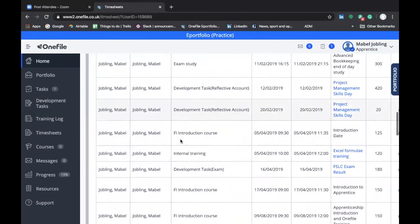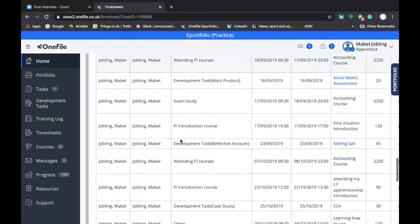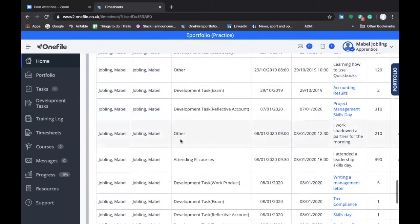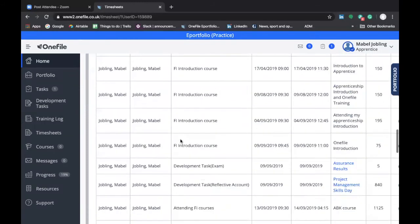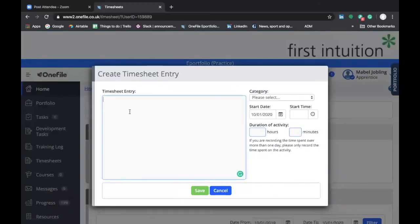Okay, so that is a summary of your creating timesheet entry page. So let's go ahead now and look at how to create a timesheet. We go back to the top of the page, and we'll see that there's the button Create Timesheet Entry. We click on that, and that will create a pop-up with a section that enables us to put in a commentary on the time that we're entering into our timesheet, along with some further data on the right-hand side.